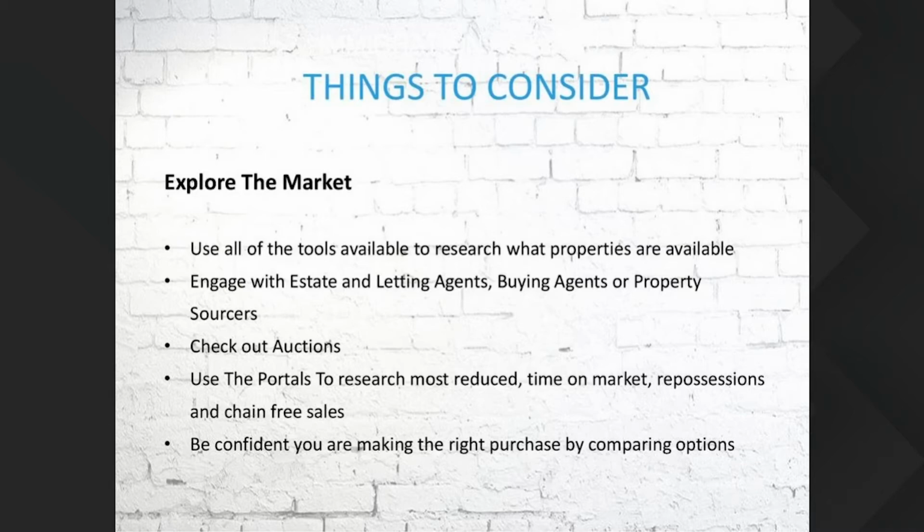Network, engage with estate agents, letting agents, buying agents, property sourcers. There's loads of different options out there and different types of people in the market who can provide a certain service. Get on mailing lists, get yourself in there, make it clear you're a really good buyer, you're hot, you're ready to go now, and make sure you're in the forefront of their minds.